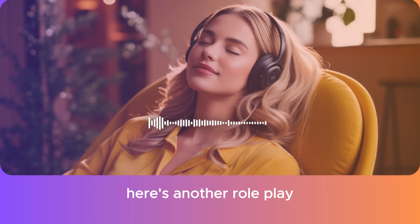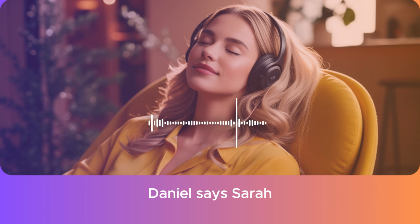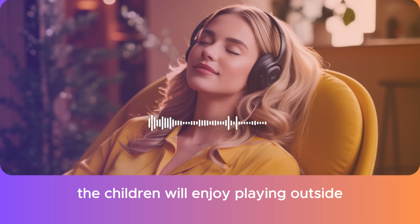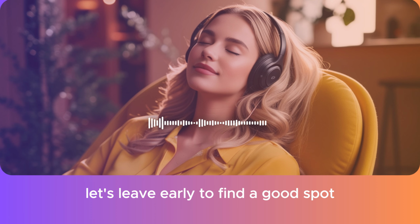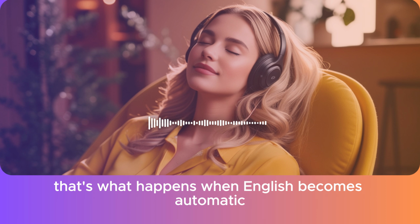Here's another role play. Imagine Daniel and Sarah are planning a picnic. Daniel says, "Sarah, should we go to the park this Saturday?" Sarah replies, "Yes, that's a good idea. The children will enjoy playing outside." Daniel says, "I will bring sandwiches and you can bring drinks." Sarah replies, "Perfect. Let's leave early to find a good spot." See how simple and natural this exchange feels? That's what happens when English becomes automatic.